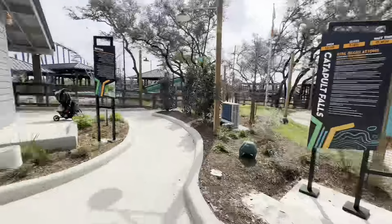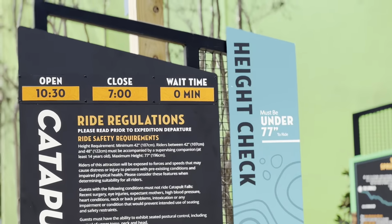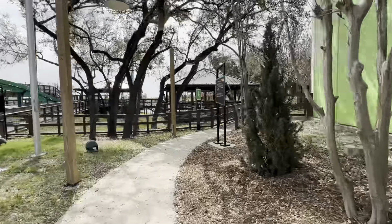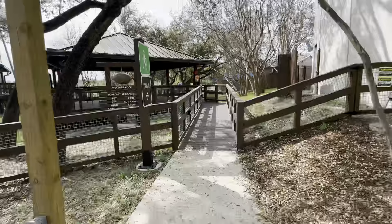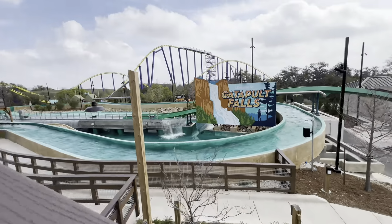To the right of your lockers, you'll have the quick queue entrance and the regular entrance leading you into the queue for the ride. The queue has a loose campground theme. It's not too much, but it's not nothing, so I appreciate the effort they put in, and you also get some really cool views from the queue.